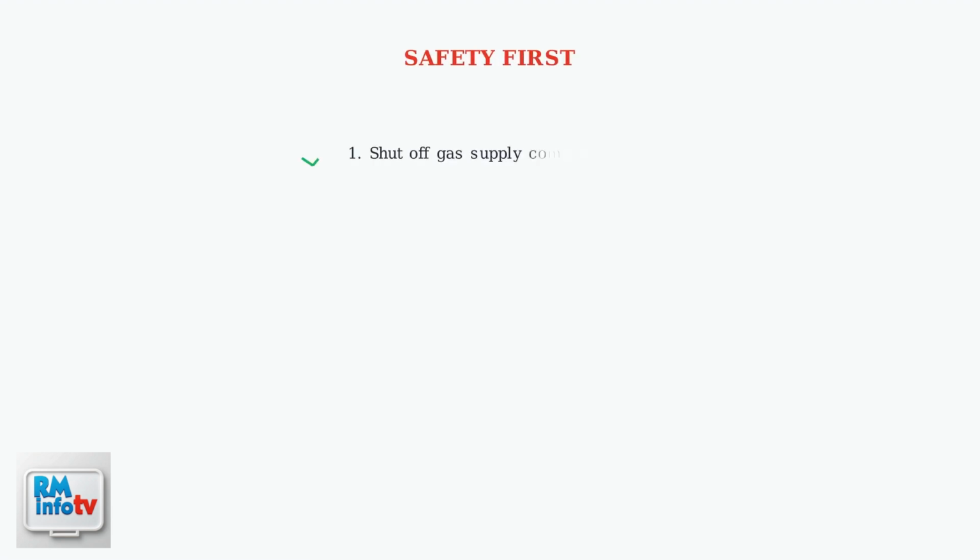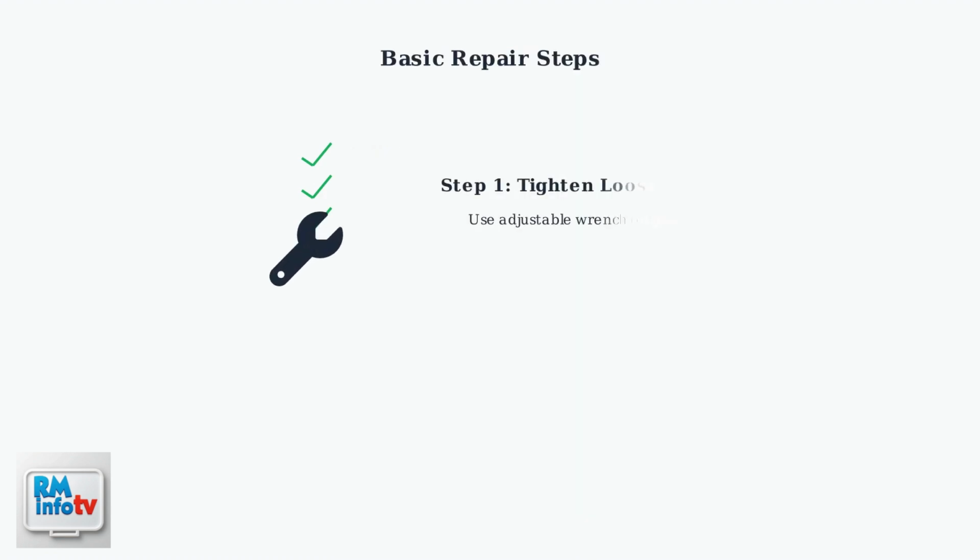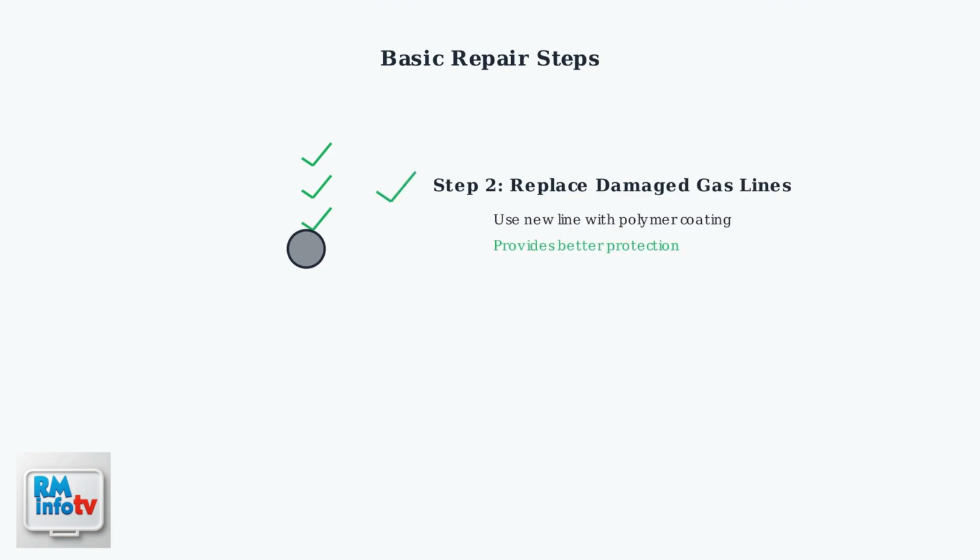Before attempting any basic repairs, safety must be your top priority. Only qualified individuals should attempt these repairs. The first basic repair is tightening loose connections. Use an adjustable wrench to carefully tighten any loose fittings on gas lines or connections. If a gas line is damaged, it must be replaced with a new line. Use one with a protective polymer coating for better durability and safety.